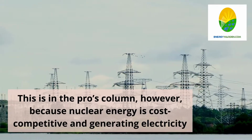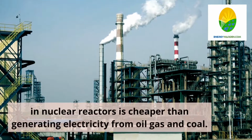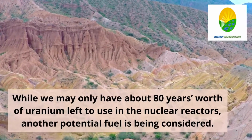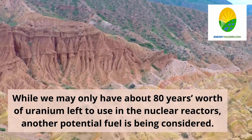However, because nuclear energy is cost competitive and generating electricity in nuclear reactors is cheaper than generating electricity from oil, gas and coal. While we may only have about 80 years worth of uranium left to use in the nuclear reactors, another potential fuel is being considered.